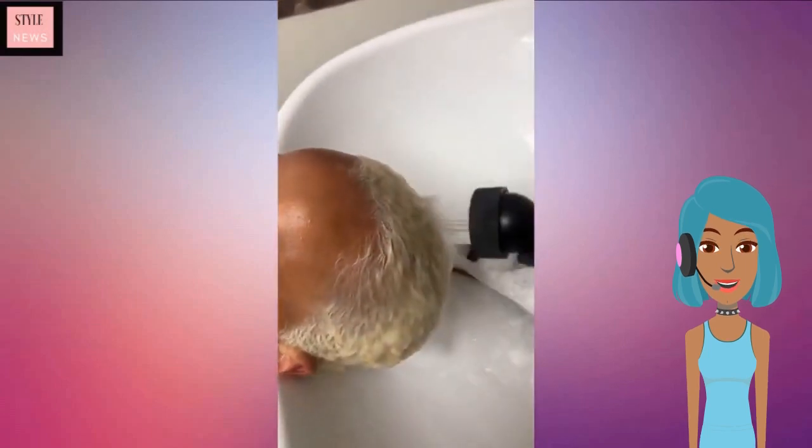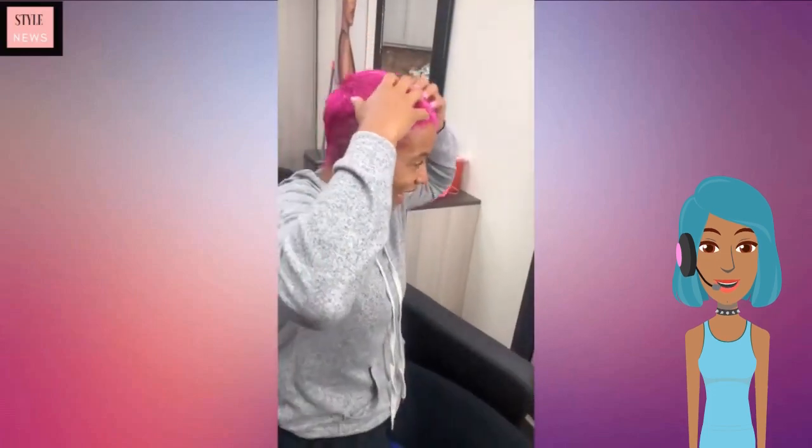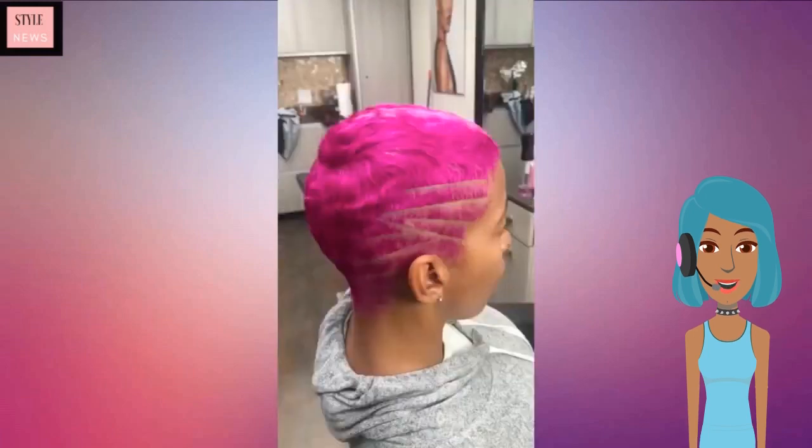So moving on to the next transformation. This one is actually going to feature some color. And she went with a very bright fuchsia. So she's got line design on the side. This is hot. Very cute.